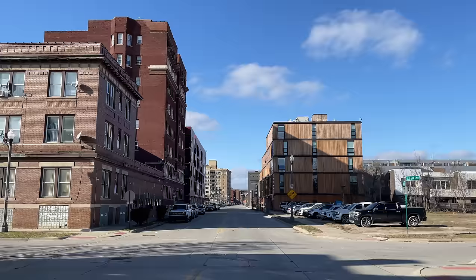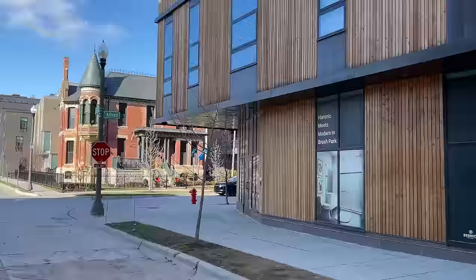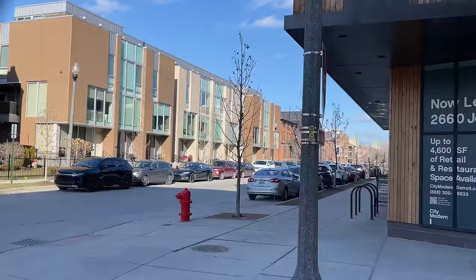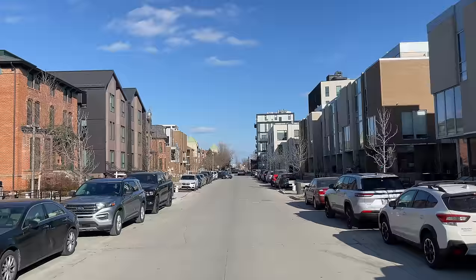But things are changing now. Check this out. This is Brush Park downtown. This is where a lot of the auto execs lived in the late 1800s. Like everything else around here, this neighborhood had fallen apart. It used to be on the ghetto list. Even 10 years ago, this was a dump. Just giant abandoned homes. But then outside investors came in and they built these luxury mid-sized condos right here. And they even made room for poor people.